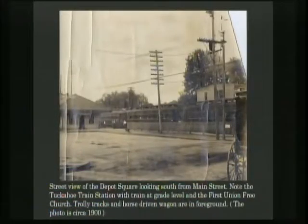Street view of Depot Square looking south on Main Street. Note the Tuckahoe train station with train at grade level, and the First Union Free Church. That's the church we were just talking about. The trolley tracks and horse-driven wagon are in the foreground. This is also 1900. You see part of a horse and buggy over there.